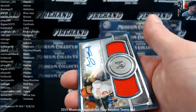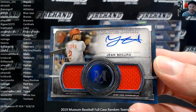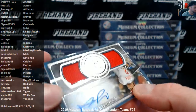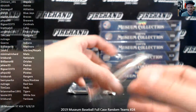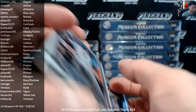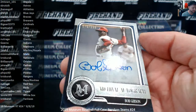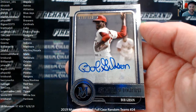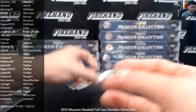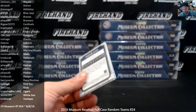Sepia, Freddie Freeman, and Gene Segura for the Phillies. Number to 299, dual jersey auto. Going to Big Earl. Big Daddy Earl. On card, Bob Gibson for the Cardinals to 199. Big Earl. Back to back, both autos. Ah, there's Frank Nolan's 99.